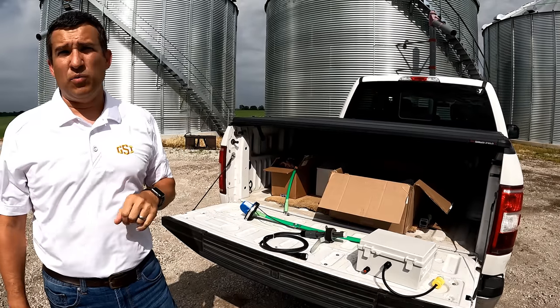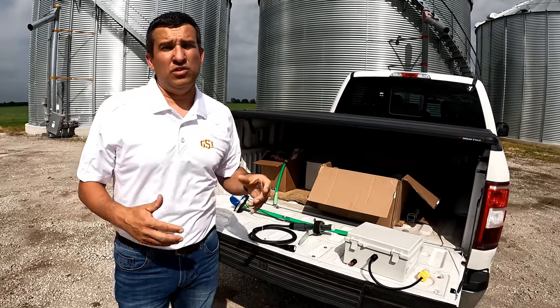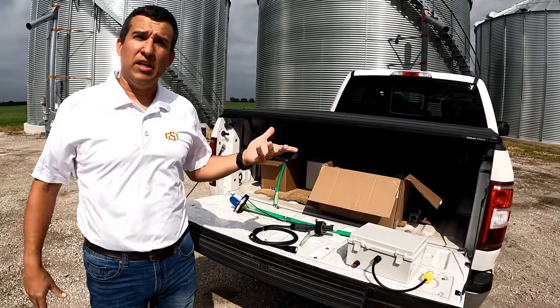And then on the side of the bin, we're also going to have our fan control box. We'll mount that near the fan so that we can wire that in. And that's going to allow us to do all of the actual automation and control of the aeration fans remotely through the portal.